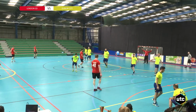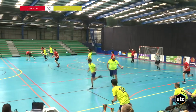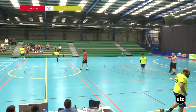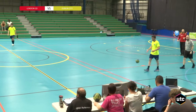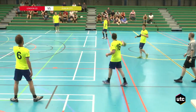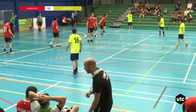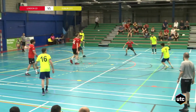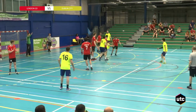It's the 43 minutes of this bronze medal match played, and that's a double dribble called against Gunther. I think he was looking for the free throw. A simple mistake, and that'll come with the tiredness. They had a tough game yesterday, London GD against Warrington, who were relentless for 60 minutes. Really punished the London team. And could it be coming back to haunt them now? They've let a 6-goal lead slip, and a chance for the first time for Dublin City to take the lead in this bronze medal game.